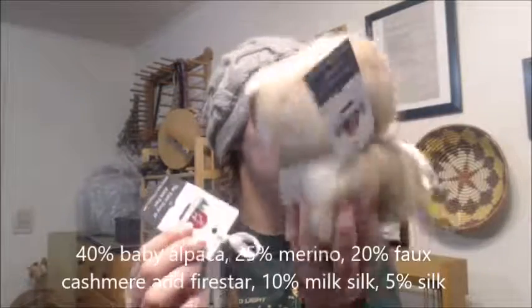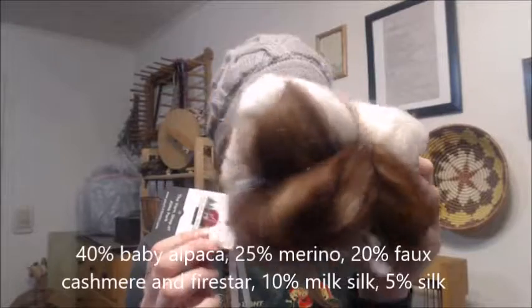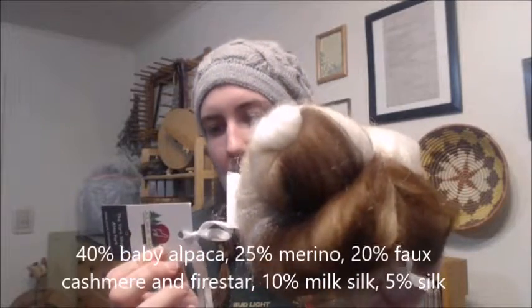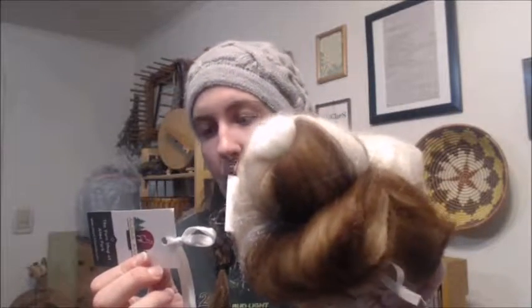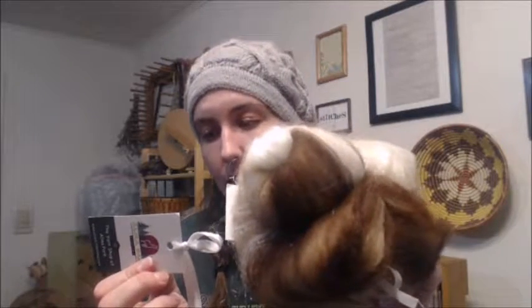It is a... hold it up so you guys can see the squishy pretty. It is a 40% baby alpaca, 25% merino, 10% milk fiber, 5% silk, 20% nylon, which is actually a split between faux cashmere and firestar.